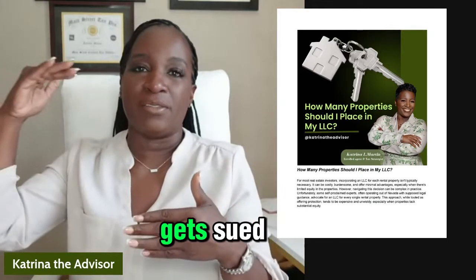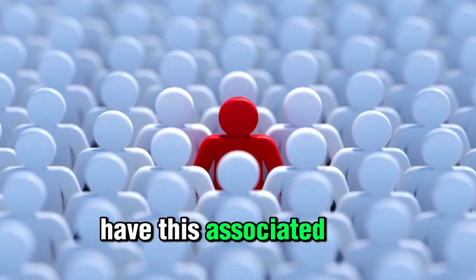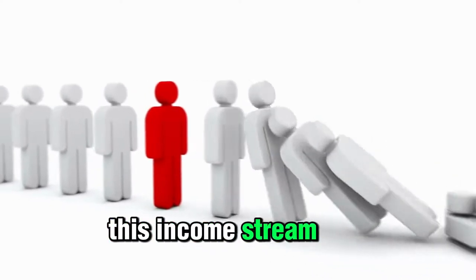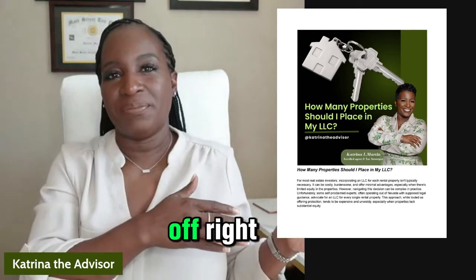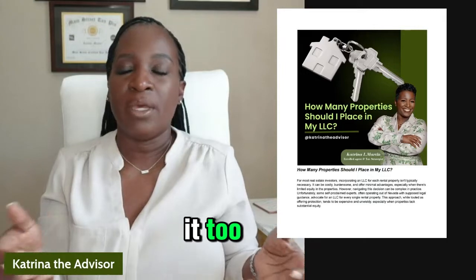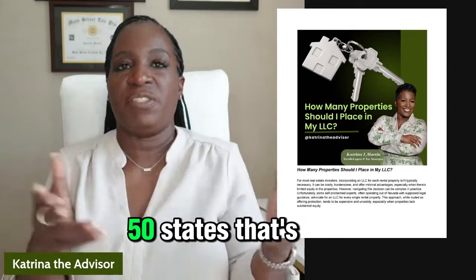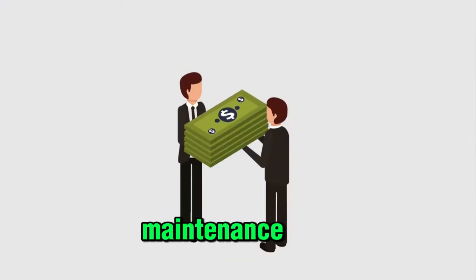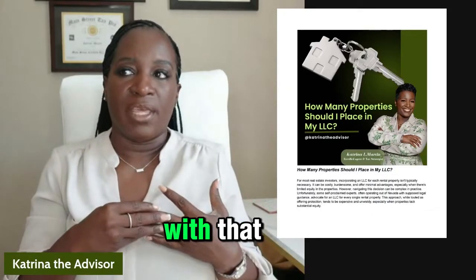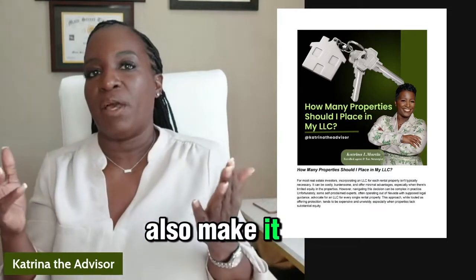If this property gets sued, this is my $1 million property. This is my money maker. I do not need to have this associated with anything else, because it's going to have a trickle down effect. If this income stream gets cut off, I can't cut these other ones off. Right? So think in terms of that, and think about your lifestyle that's associated with it too, because that maintenance piece is going to play a part. And if you've got 50 LLCs across 50 states, that's a lot of annual maintenance. That's a lot of funds going out. There's a lot of requirements associated with that. So you want to simplify your life, but also make it effective for you.